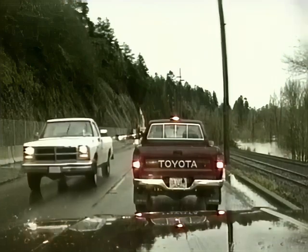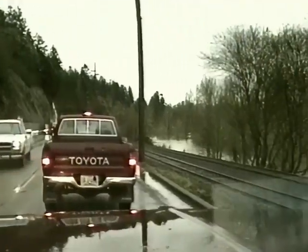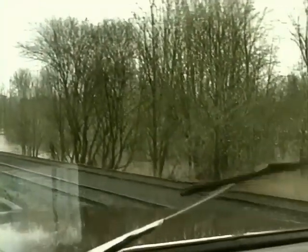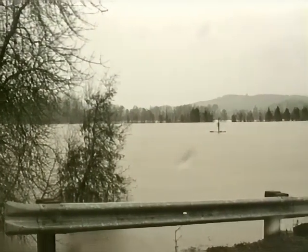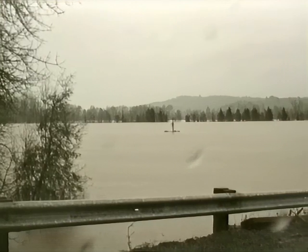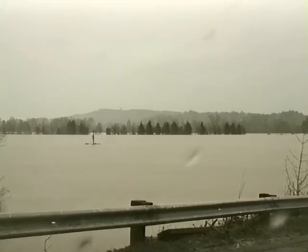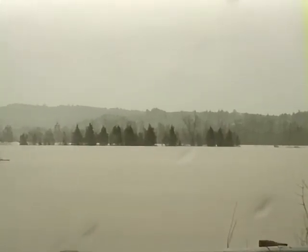We're on River Road here. As you see ahead of us is a little landslide, and to my right is the Willamette River. You can see it's pretty well up to full bank level. This is Minto Brown Island Park. It is not an island anymore. The actual banks of the Willamette are just on the other side of those trees that we see in the distance here.